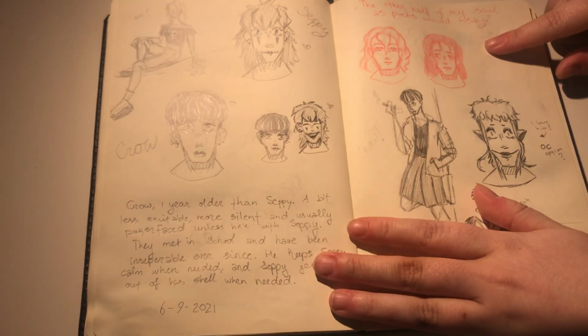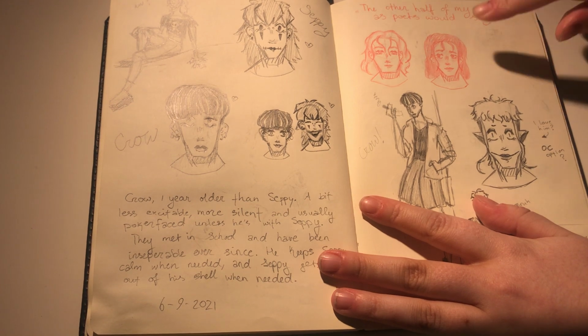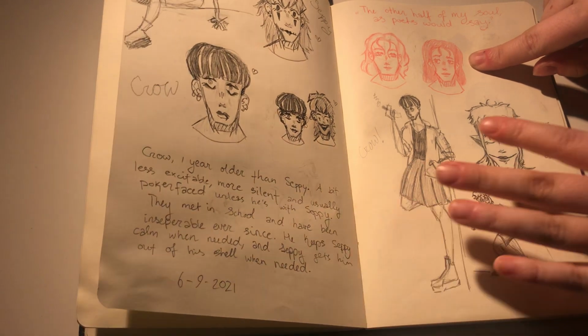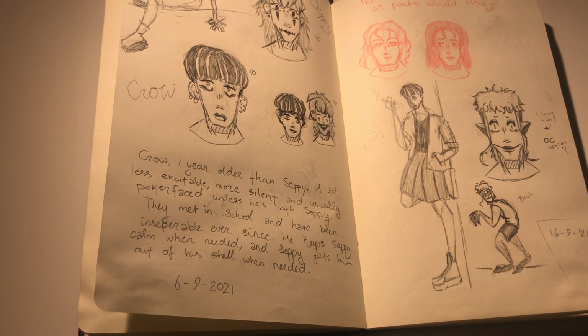This is when I finished reading Song of Achilles and I had to get it out of my brain. Not at all how I picture Achilles and Patroclus to look, but you know, it's out there. They're there.